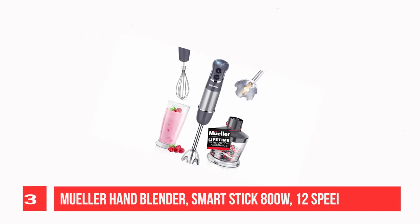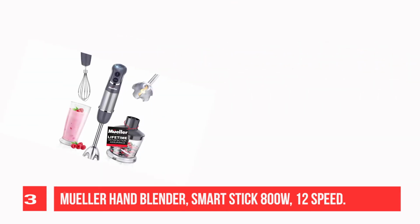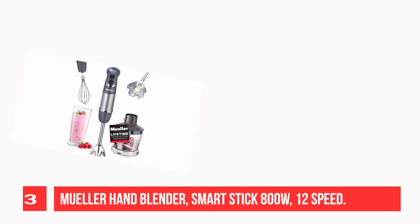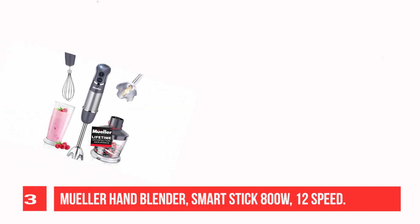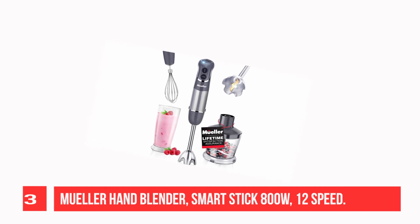Recommendation number 3. MUELLER Hand Blender Smart Stick 800W 12-speed. The MUELLER 3-in-1 Smart Stick Hand Blender is the product no household should be without. No more swapping between endless appliances when the Smart Stick Immersion Blender lets you blend, puree, whisk, mix, and chop all in one versatile appliance.